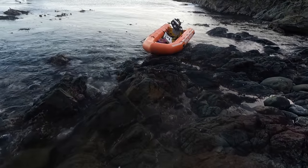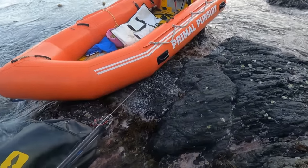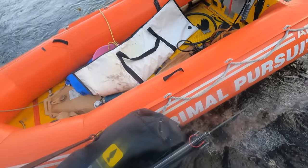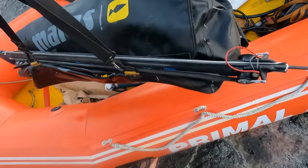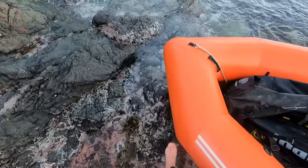This could be interesting. Tide's gone out even more. It's bizarre. We're flat on the rocks here. Oh well, easy entry. Don't need to get wet. Bugger. Well, it's not too heavy. I'll just have to carefully jimmy it off and hopefully don't rip a hole in the pontoon. We'll get into it.